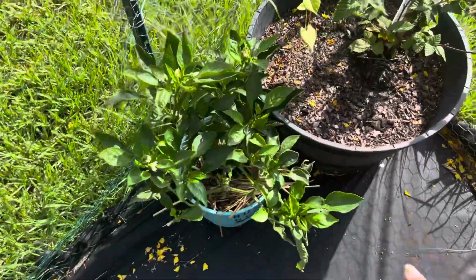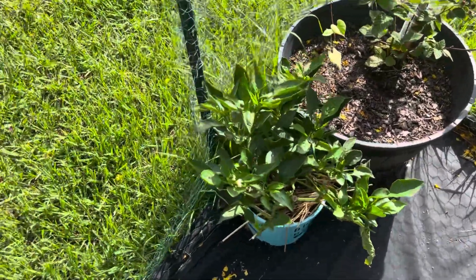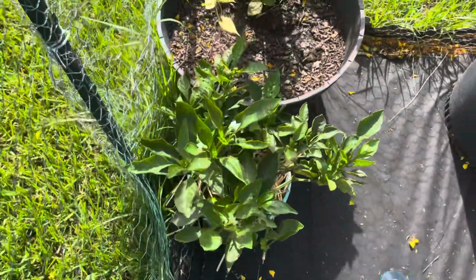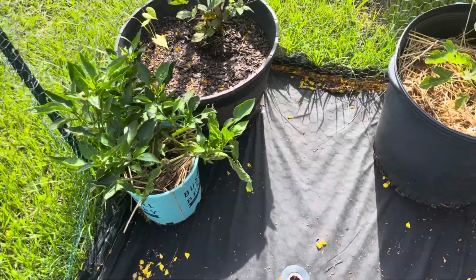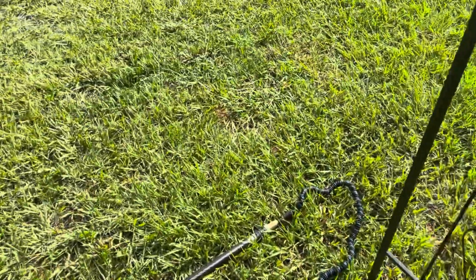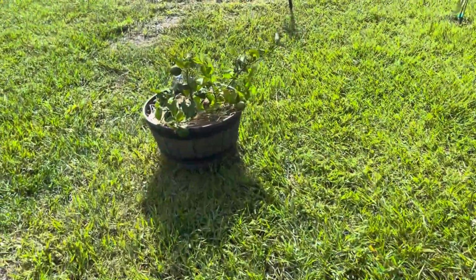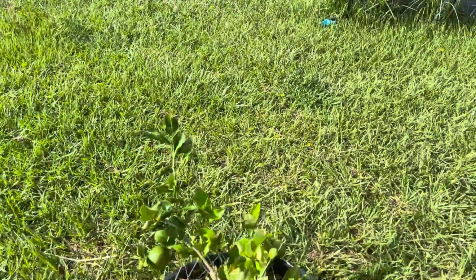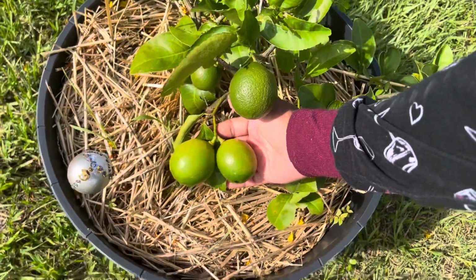This is a bell pepper that I got from a big box store. I try to pick all the peppers off because, like I said, it's hot and it's just really not going to do well. So I don't want it to pour too much energy into trying to produce a pepper. My Meyer lemon, doing well. This thing has bounced back. Some nice sized lemons on it.